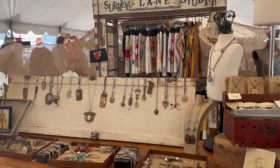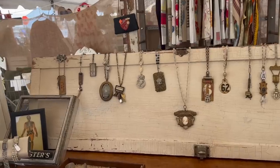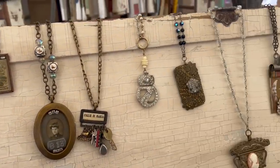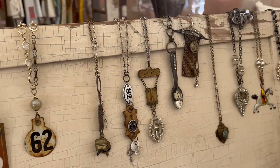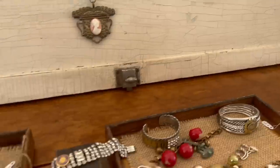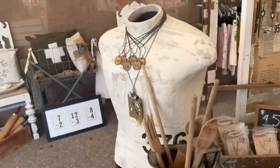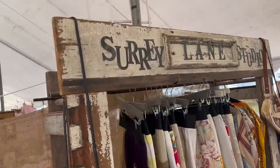vintage scarf shirts. I'm going to just take a little close-up of everything. I really love what you do. Look at this, you guys. Oh, love that. It's made from a cow tag. And let's take a look at the little skirts there. Her booth is just beautiful.